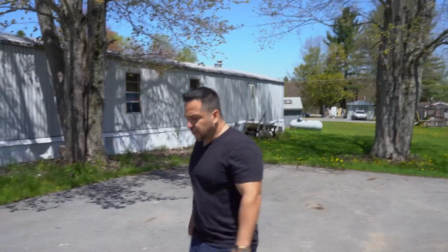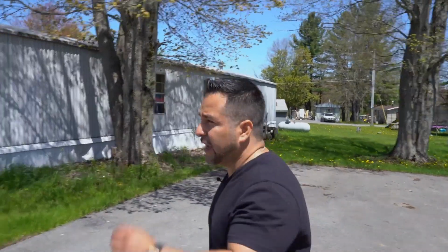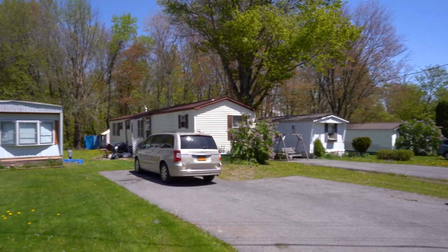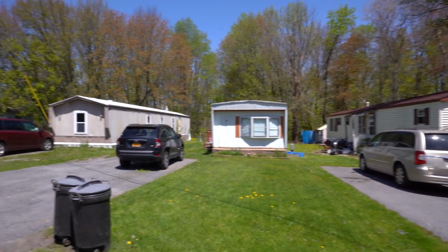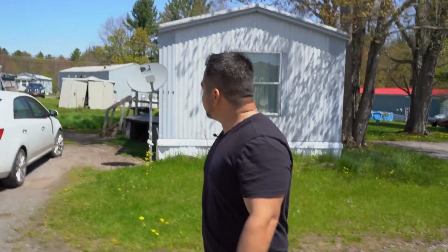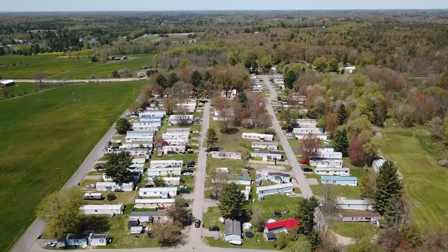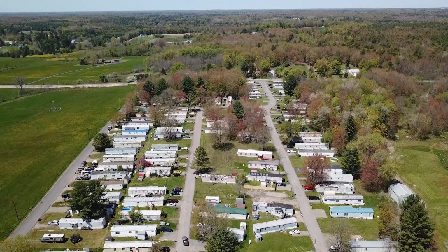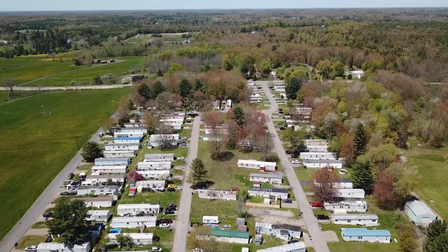Okay, so we're walking the last park. This one has about 115 pads, and as you look around, there are not as many trees as one of the other ones that we looked at. So it's a lot better. It's just because it doesn't have that hazard, right, of trees falling on people's houses. You got some trees, but not too bad. The park's got the paved roads, which I like. A few potholes, but not a big deal.